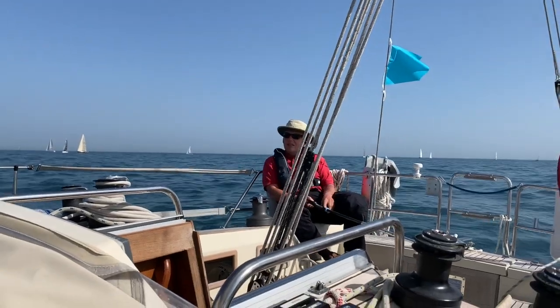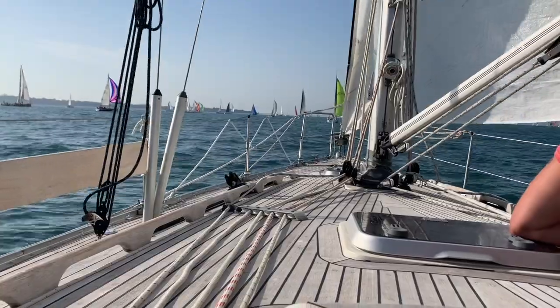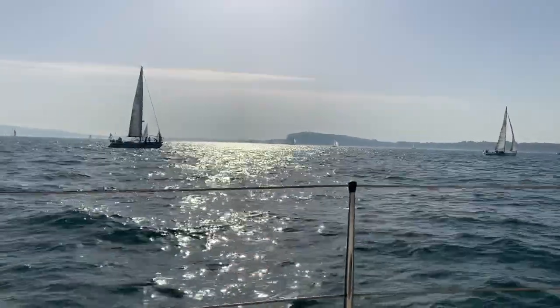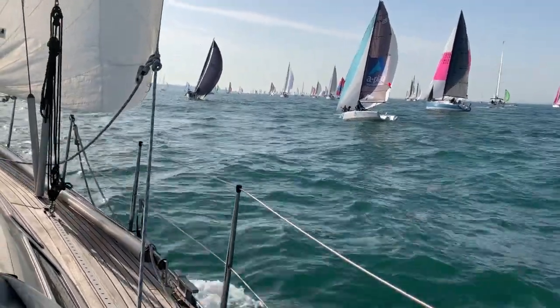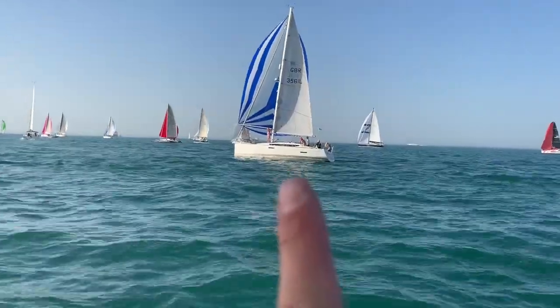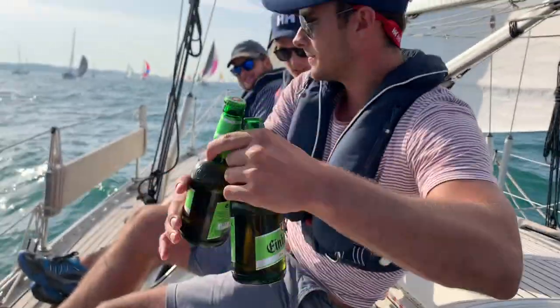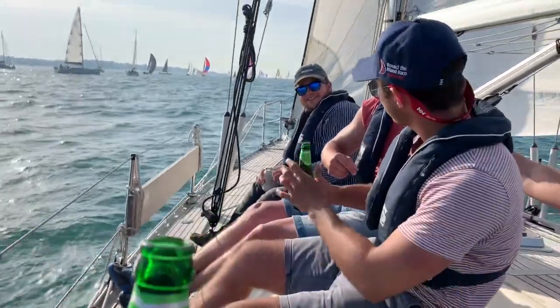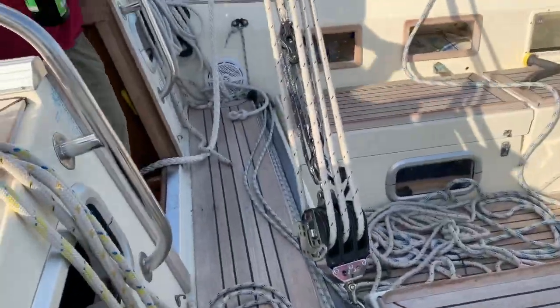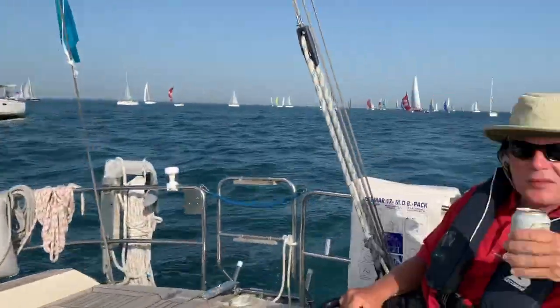As we approached Sandown Bay, we started to encounter light airs. After an hour and a half of slow sailing, the wind returned. These guys here are in the same class as us. It had taken us 9 hours of sailing to reach Bembridge, and we decided to boost morale with a nice German beer. Cheers! Neptune, thank you. Thanks for a great day. Cheers all. Cheers.